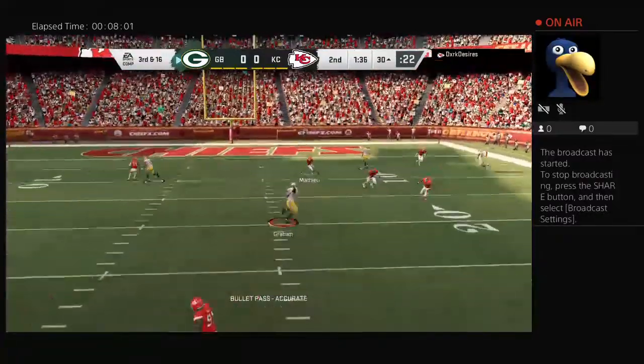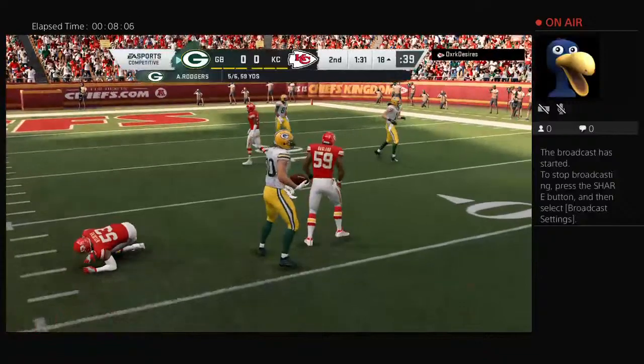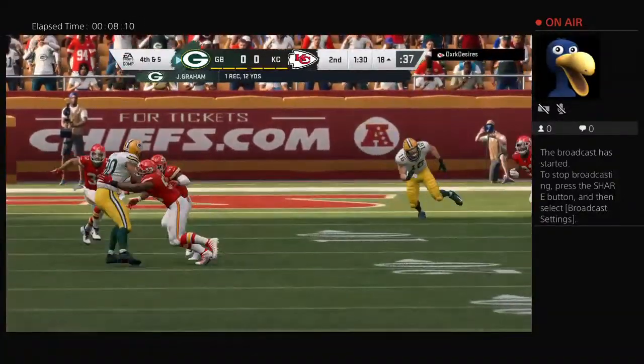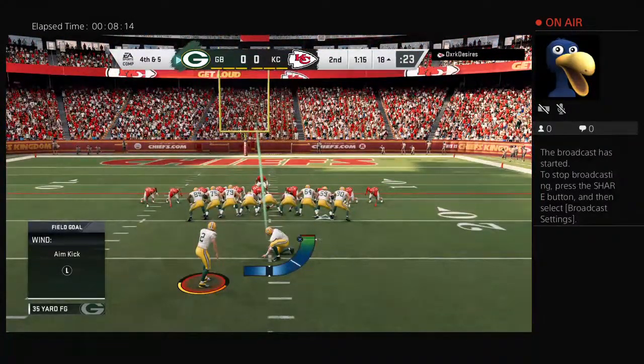Here's Rodgers to throw. And Graham's got it, complete. And he's going to be stopped well short of what he needed as the tackle is made at the 18-yard line. It'll be a gain of 12, but it will also lead to 4th down.